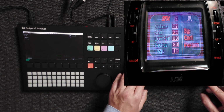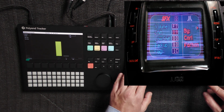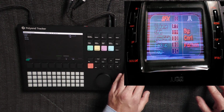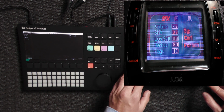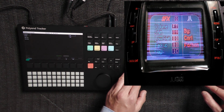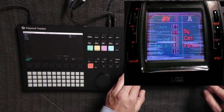And if I press shift, there doesn't really seem to be any rhyme or reason to this. You just kind of go through and basically find a sound that you like by just going through the settings. So I'm going to keep this going.